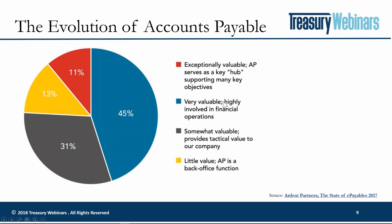It's great for me to see 45% consider AP as very valuable, highly involved in finance operation. And this is really the cat's meow, exceptionally valuable. AP serves as a key hub. And this is where I think companies of all sizes can be. And AP automation aligned with people and process can help us get there.